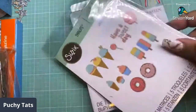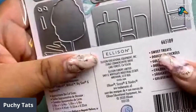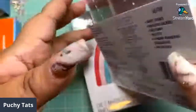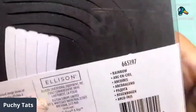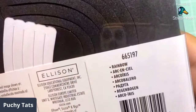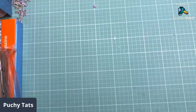Those are the Sizzix dies, guys. And let me show you the back of these. So sweet treats. And then screenshot that number if you're interested in this one. And then the rainbow is the rainbow. And then there's the number for you to screenshot. Okay. So really cute dies to have in your stash.